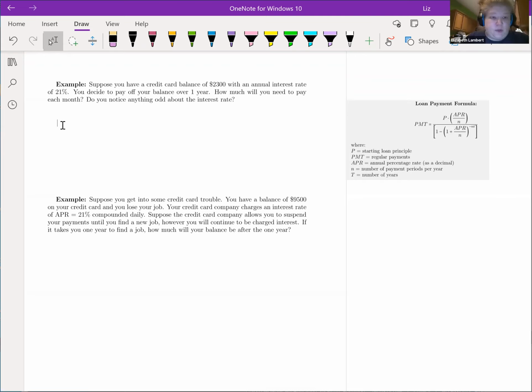All right. So it's going to be a 1-year loan. We're going to pay off that $2,300 with a whopping 0.21 over 12. It does still get divided by 12. 1 minus, open 1 plus 0.21 over 12. Close. Raised to the open negative, and this is 12 times 1, so just negative 12. So $214.16.